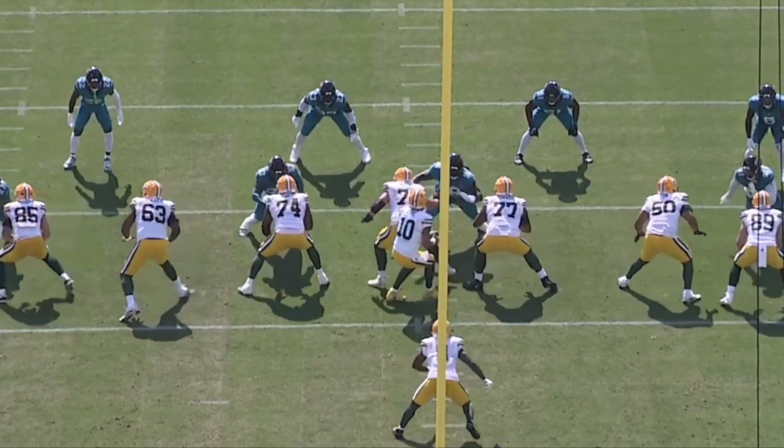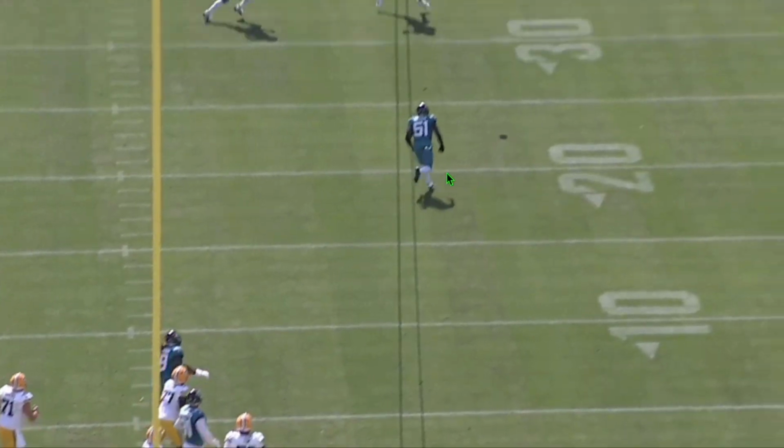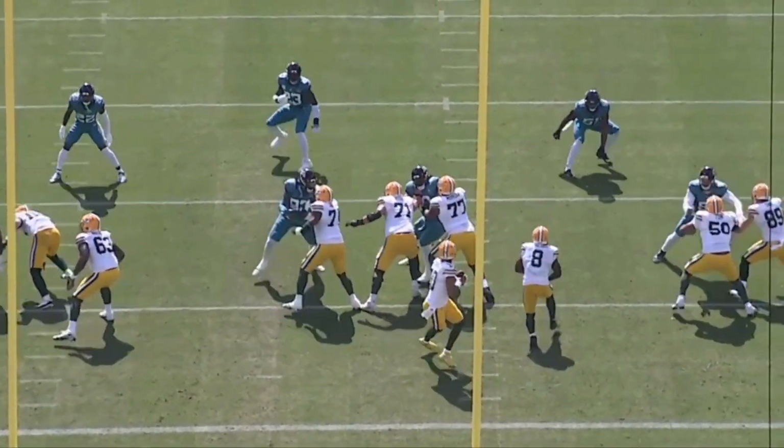Let's check it out. All right, there's a snap. There's a soft play action. Great protection. Morgan doing well. Steps up in the pocket. Big play down the field. Nice work. Let's go look at Morgan right here.